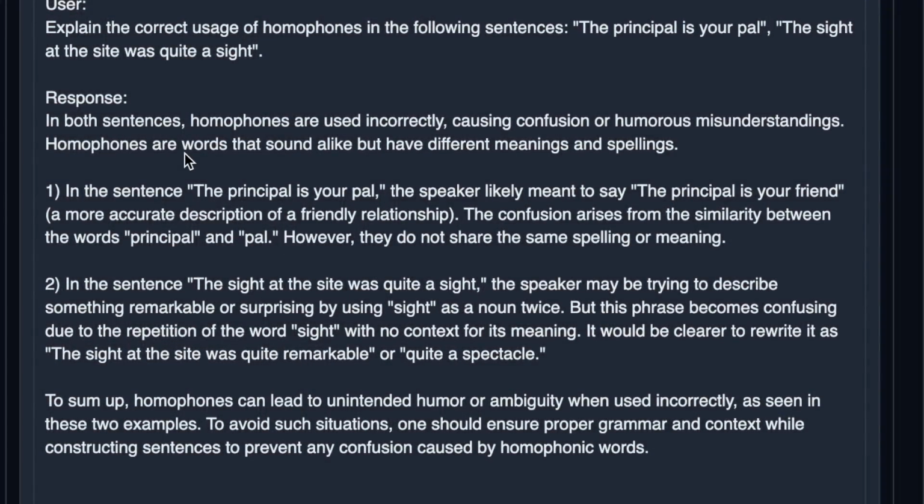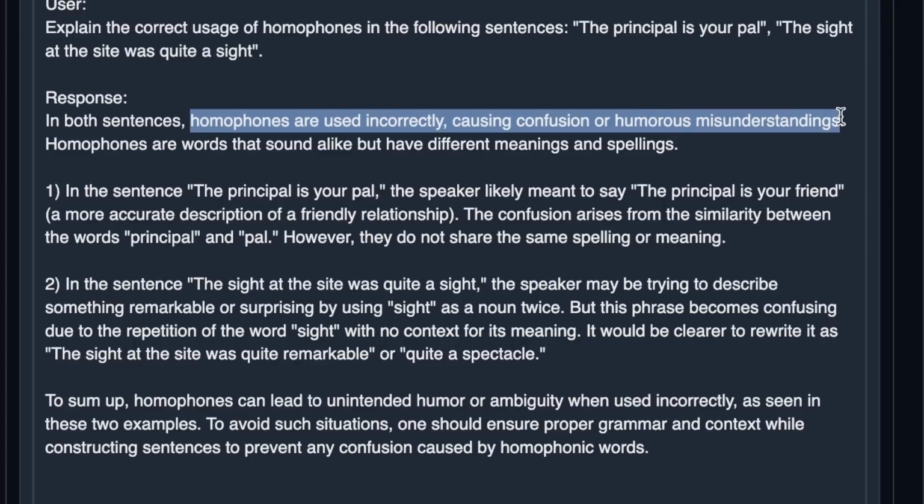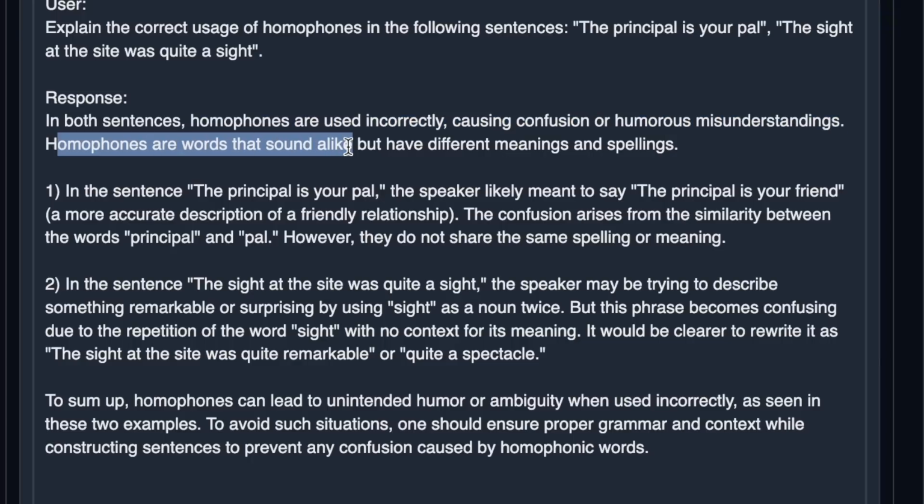Okay, so here's the output, and it actually correctly identifies the homophones. So it says homophones are used incorrectly, causing confusion or humorous misunderstanding. Homophones are words that sound alike but have different meanings and spellings, so that definition is correct.